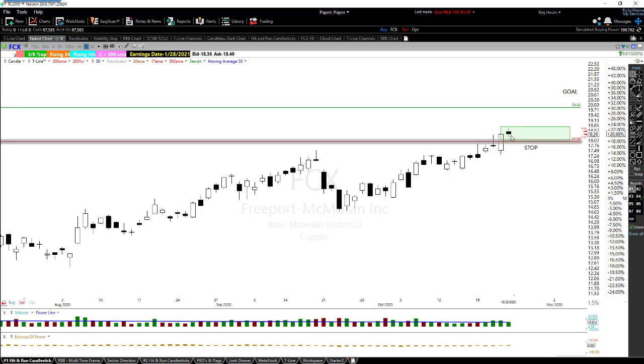The last one I have is FCX. What we've got going on here is a possible doji continuation pattern. So we're looking for follow through. It doesn't necessarily have to be Monday. It could be during the week. But what we don't want is for it to really fall below about this 1795 area. Back below that could cause a little bit of grief. You can see the trend line here set up pretty nice.